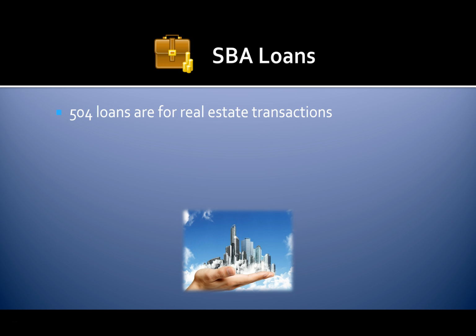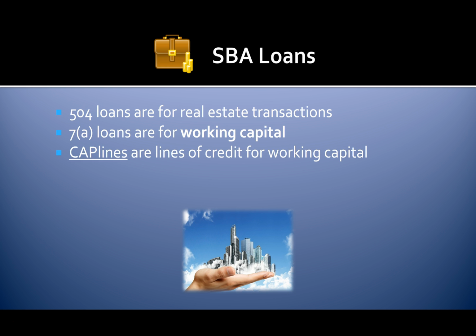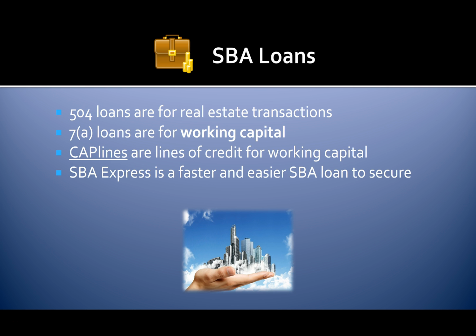SBA offers many types of loans that can help you grow your business. SBA 504 loans are for real estate transactions. SBA 7A loans are for working capital. CAP lines are lines of credit for working capital. The SBA Express loan is a faster and easier SBA loan to secure.